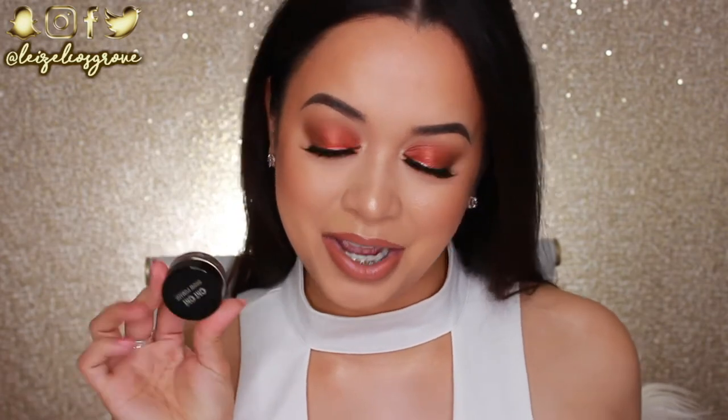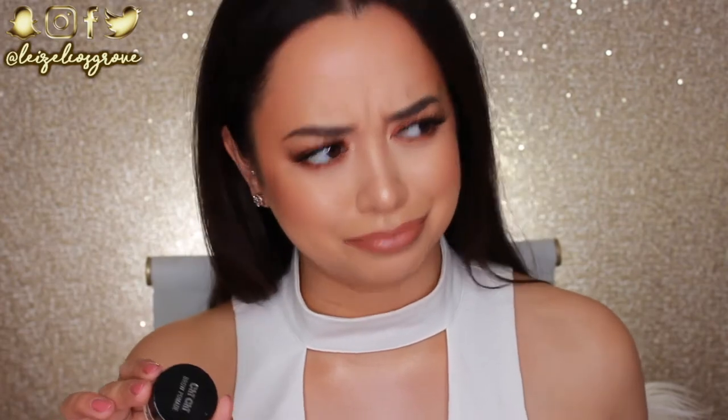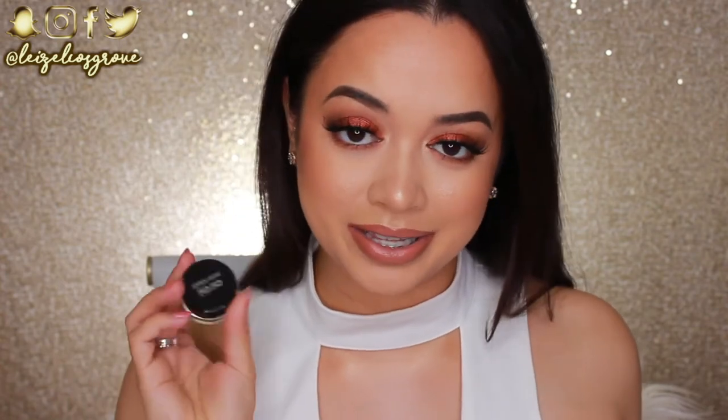Moving on to the next product, you guys probably would recognize this because I did use it recently in my updated brow tutorial. This is the Chi Chi Brow Pomade. My one is in the shade medium brown. And I'm sure you guys know that I have a lot of love for my Anastasia Beverly Hills Dip Brow Pomade. That stuff is bomb. But if you're looking for a cheaper alternative, this is it right here.